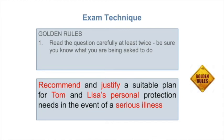Then I've highlighted next Tom and Lisa's. So, even though the clients might both have a need, the examiner may ask you for one of the clients or for both of the clients. So please answer the question that's being asked. In this example, we'll be looking to recommend and justify for Tom and Lisa, and that will have a bearing on the basis of the plan recommended.